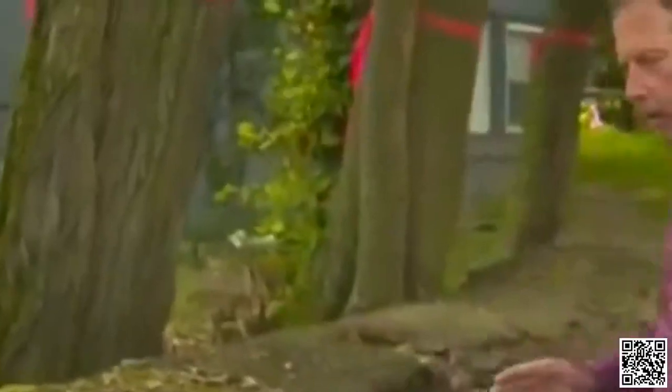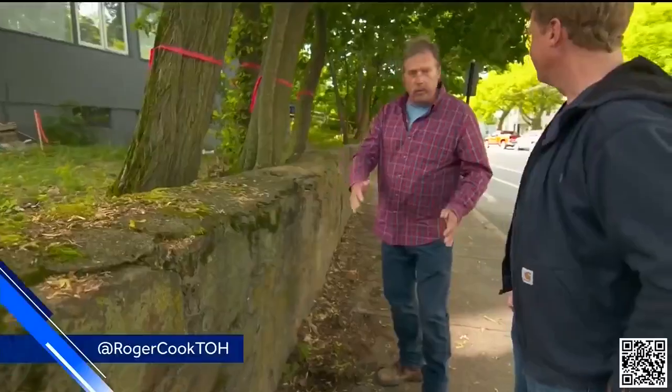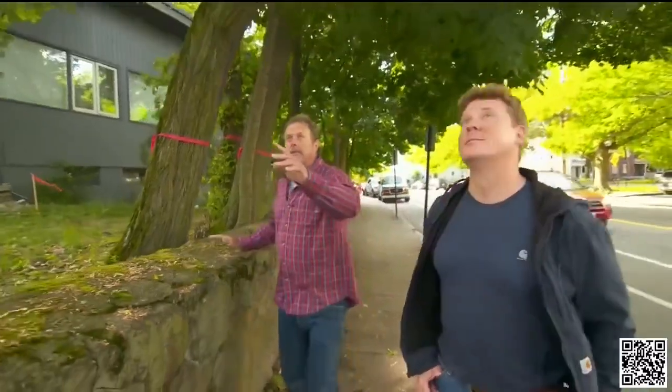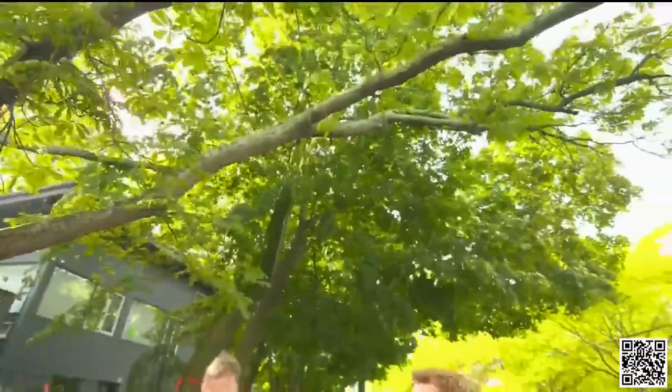Our landscape architect did not look favorably on this line of trees here in front of the house and along this walk. And Roger, do you agree with his assessment? I totally agree, Kevin. Take a look at this wall. The whole thing is coming out this way, and that's all caused by the tree roots pushing on the wall, and eventually it could topple over. So this is not going to get any better.